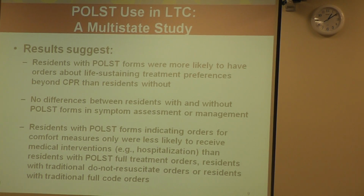There were no differences between residents with or without POLST forms regarding symptom assessment or management. Because what do we always hear from patients? If I don't want treatment or if I'm a no-code, that means what? I'm not going to get any care, right? We know that's not true, but that's a misunderstanding in the community.